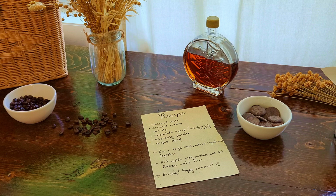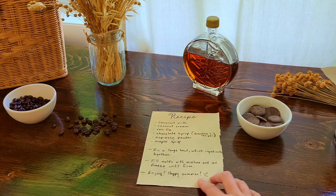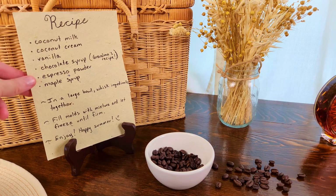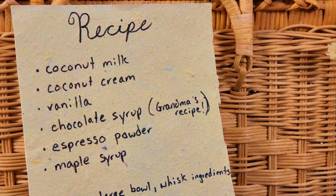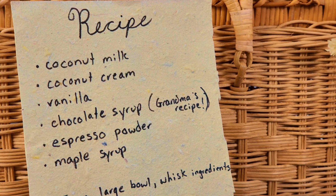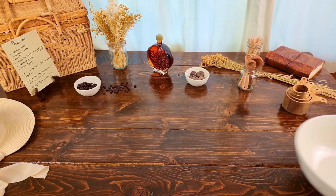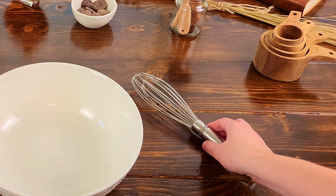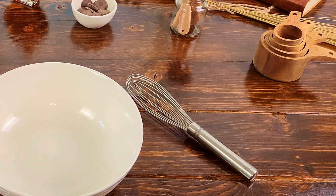Happy summertime, friends. I hope you have all been having a lovely summer so far and doing your best to make the most of these sunny days. As usual, I had to decorate the table to fit our theme because if I didn't, that wouldn't be any fun. I really enjoyed decorating the table for this one. I wanted to keep it minimal with just little touches of our theme.